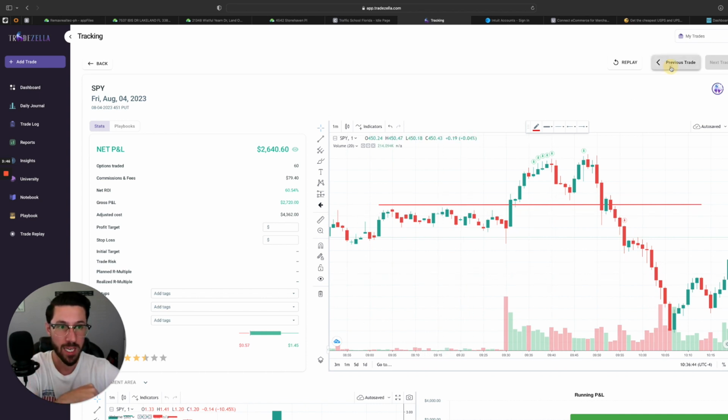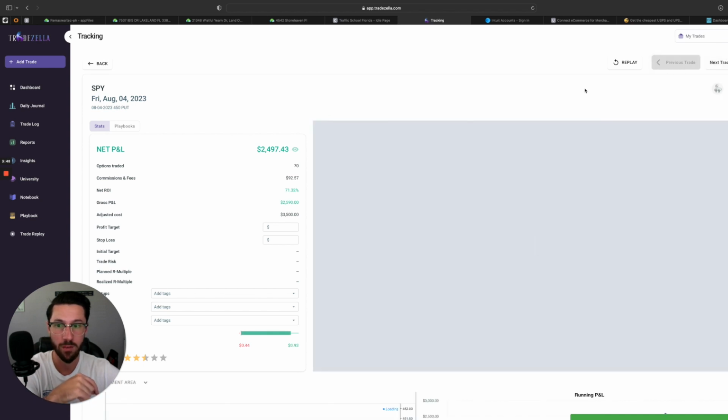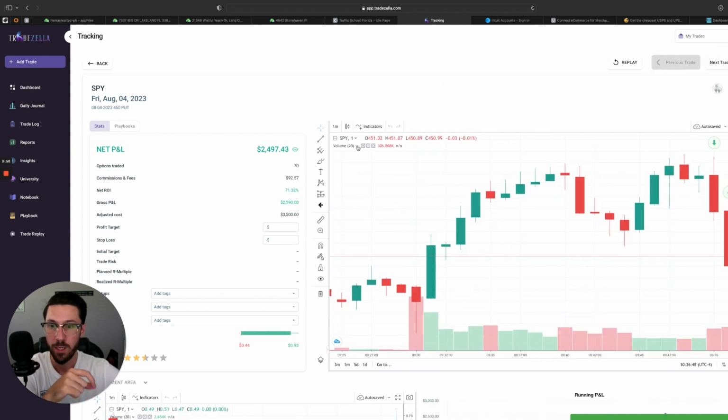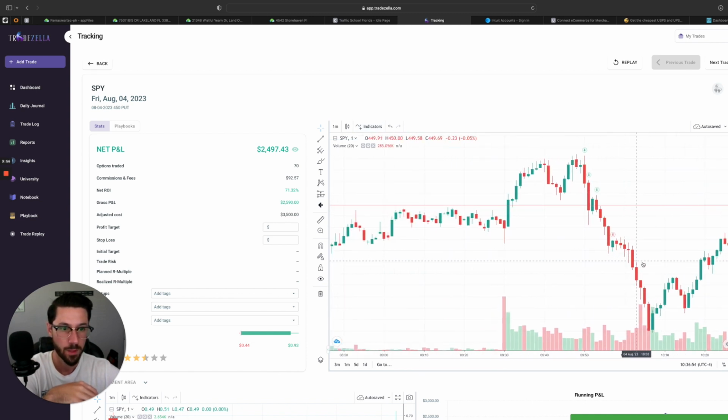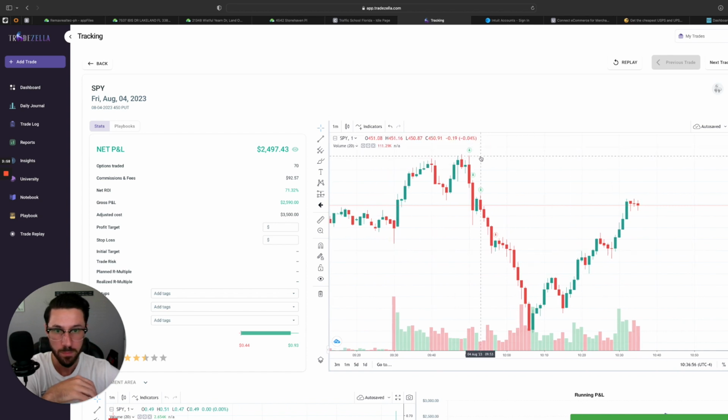Let's go to the next trade that resulted in another gain for me, $2,400, a little bit better ROI, 70% on this trade. So you'll see here, bought in, and I had pretty decent size, 50 contracts here, 10 more, and then about 10 more on this as well. So for a total of 70 contracts. And we came right in hot. I mean, the selling pressure was great.